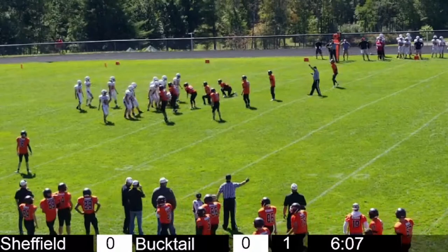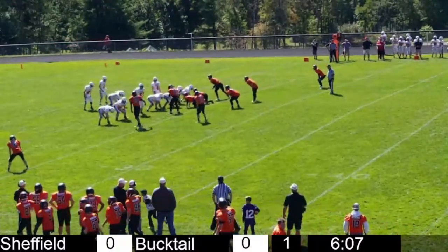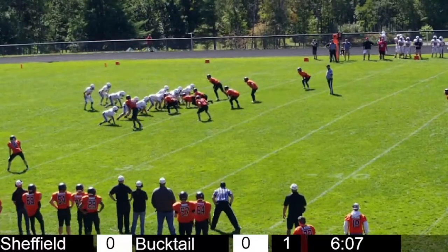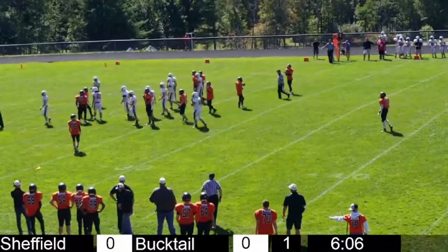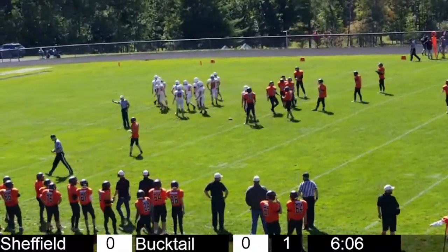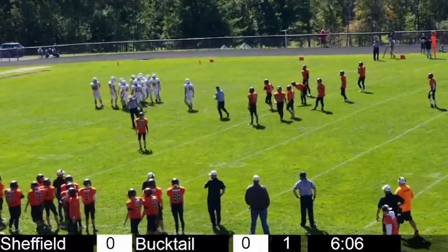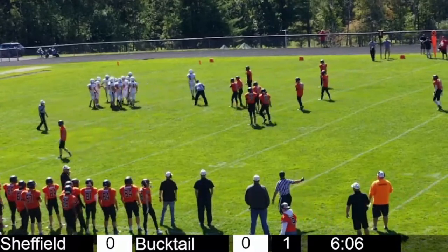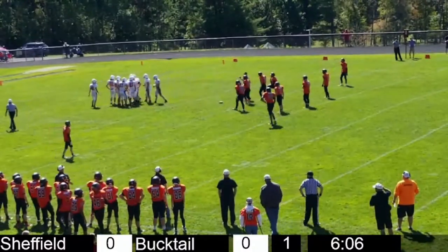But they will take over first and 10 at their own 23. So the Bucks will have the ball for the first time. Scoreless here so far. And we're going to have some penalty flags and a false start on Bucktail. That will back them up to their own 18. It'll be first and 15 now for Bucktail.